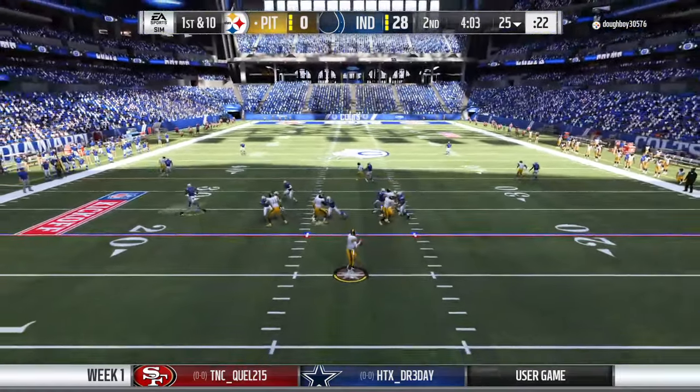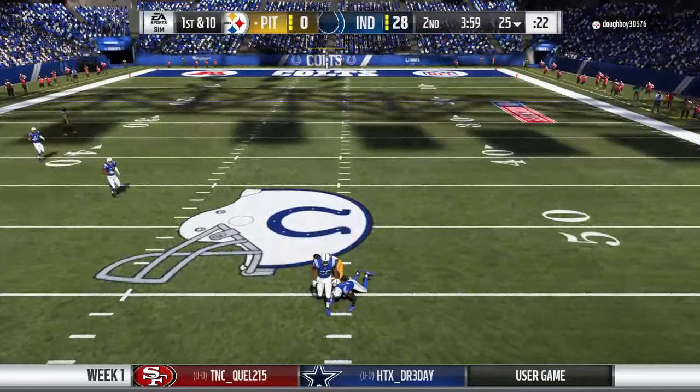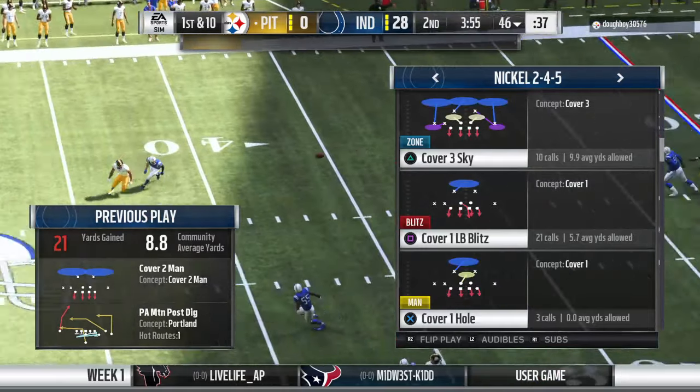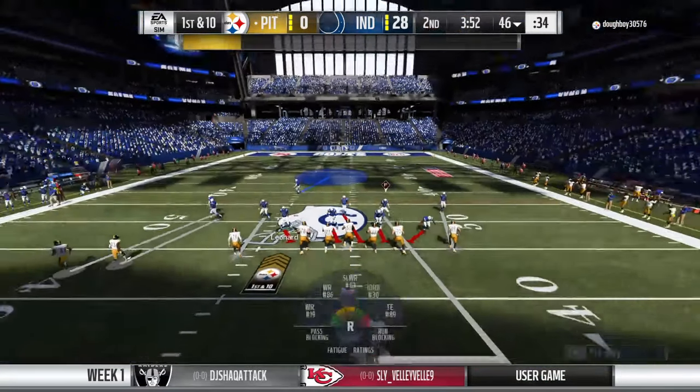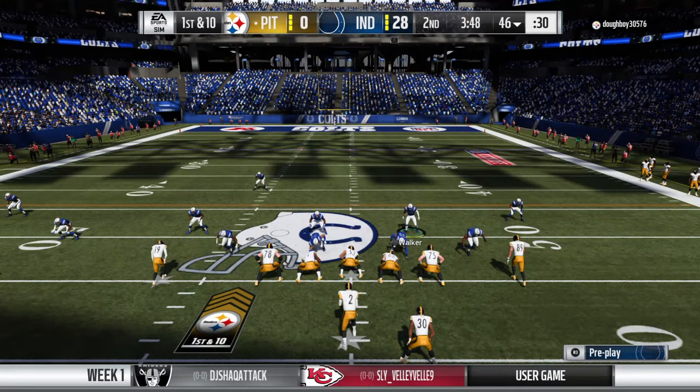Fresh off the pick 6, it's Rudolph. Oh, a battle for it here, and this will be caught. And a nice gain of 21 yards. I think it all came together there. In-breaking route, drove it with excellent pace. Money throw right there to move the sticks.